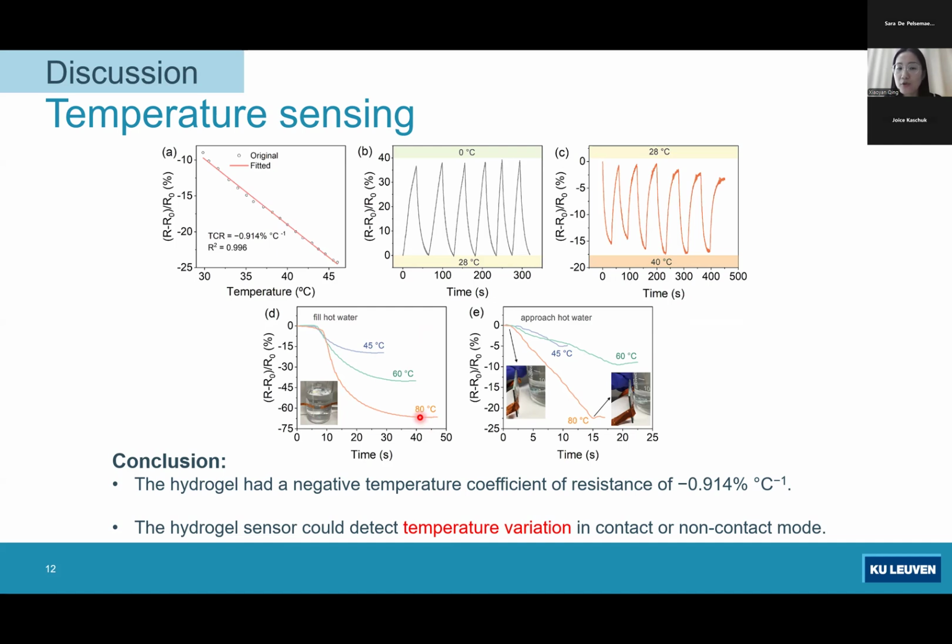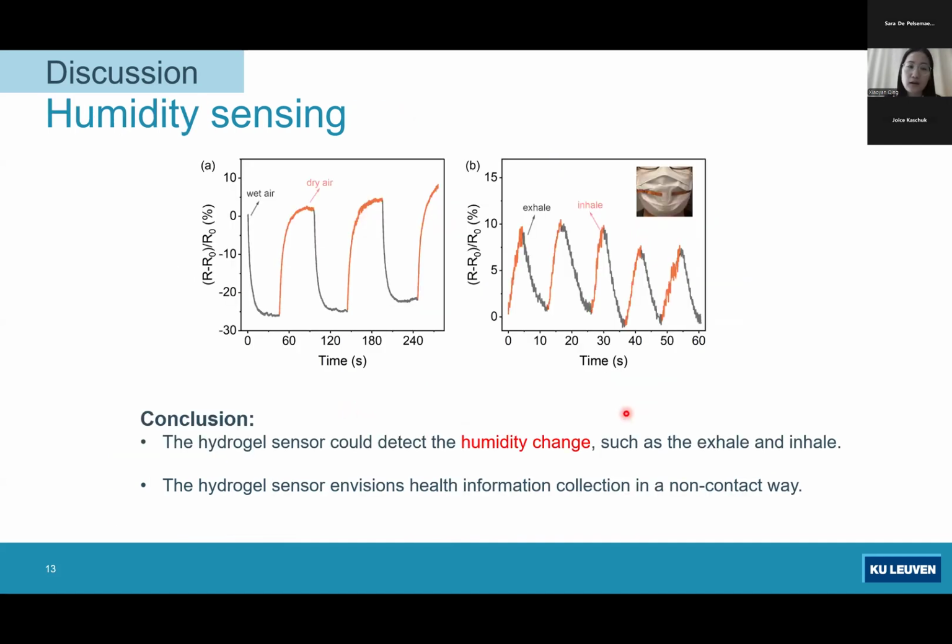Besides, we attach the hydrogel sensor on a beaker and then we fill it with hot water. We notice that the hydrogel sensor could produce distinguishable electrical signals when we fill in water of different temperatures. That means the high temperature will make the ions more movable and produce a less resistance change. And also, we remove the hydrogel sensor and approach the hydrogel to the hot beaker. And similar to what we did before, the hydrogel sensor also produces different electrical signals. So in this way, we can detect the temperature variation in contact or non-contact mode.